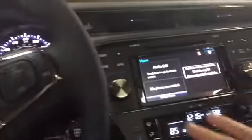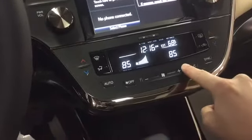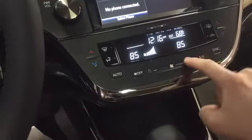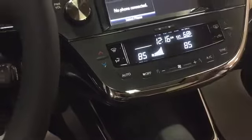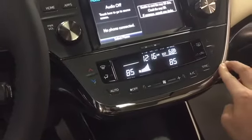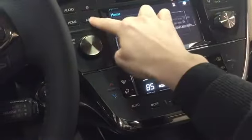Emergency lights right there, pretty awesome screen. This right here, you can just move your finger through this and it'll go up and down. Or you can just click, or swipe. Pretty awesome. Dual climate control right over here. As you can see, also most of this is the audio for your radio stuff and all the applications.